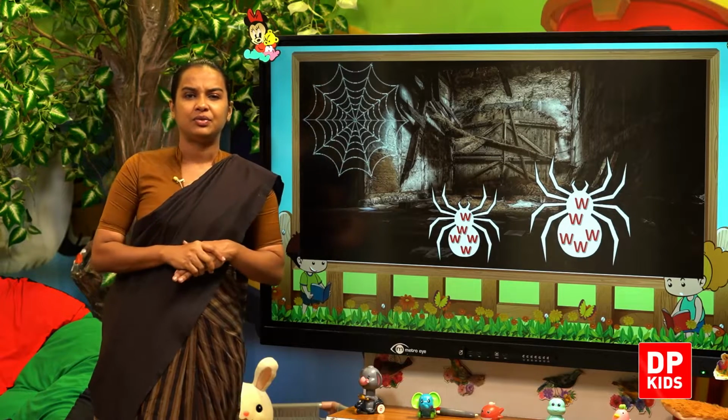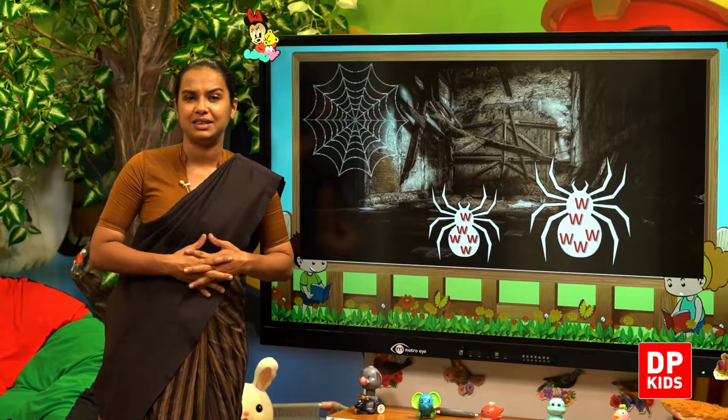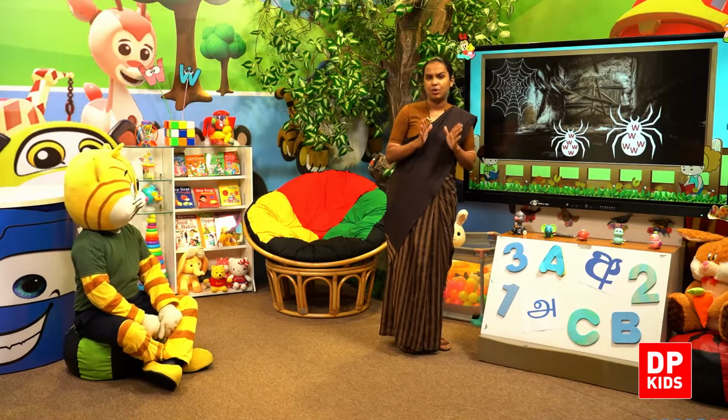Now we are moving on to Kitty's favorite activity, cut and pasting, and we'll see what we are going to make today.